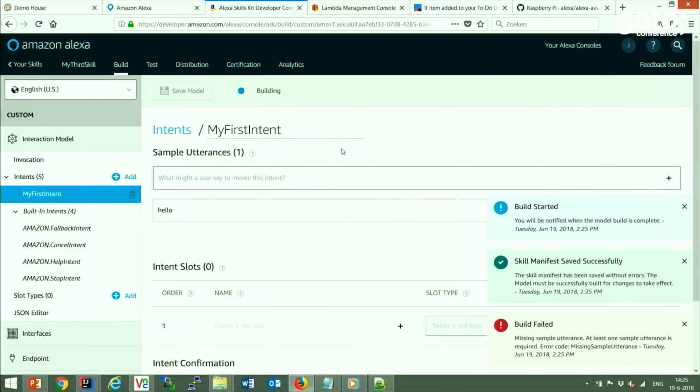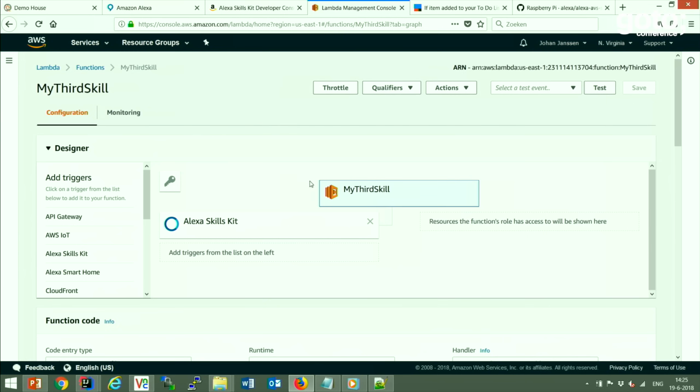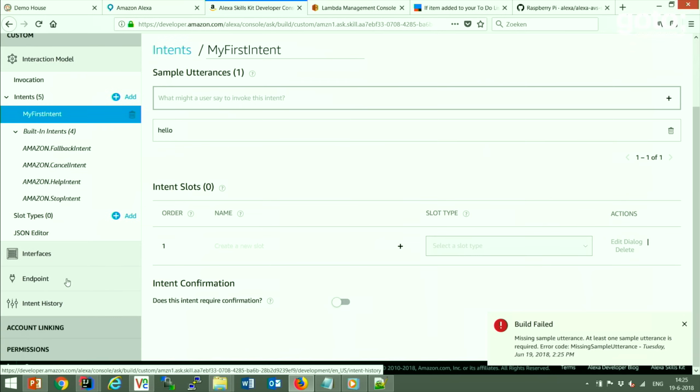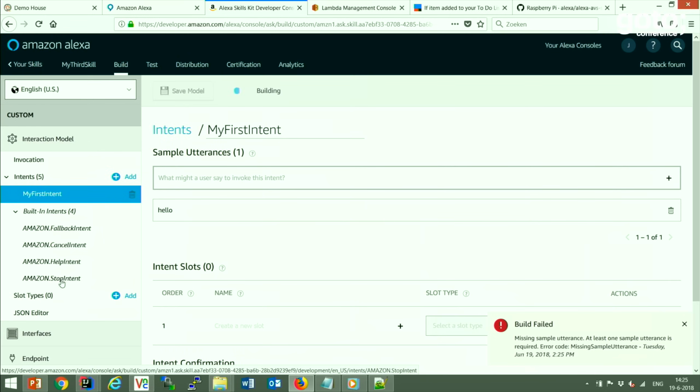And then I need to couple it, of course, to my AWS Lambda application. And like I mentioned, you need basically the location of it, and this is the location. So now you can also connect to this skill if you're quick enough, because you know the location of it. So that's the reason why you need to use security. So let's wait a second until it's built.